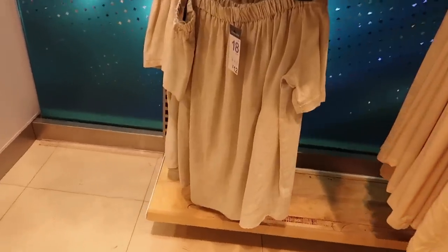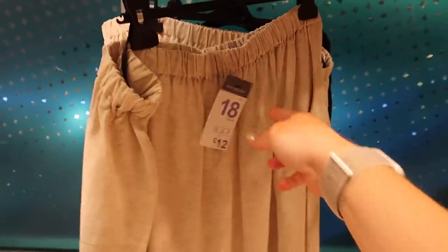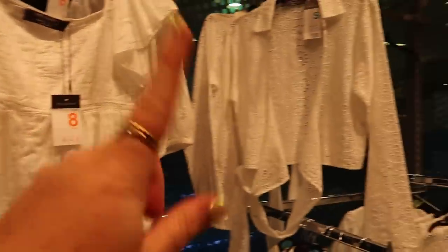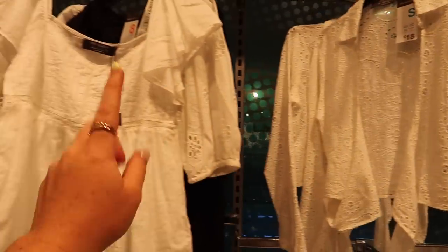This is quite nice. It's a linen off-the-shoulder top. I haven't seen a style like that in here before, and it is £12. We've also got this really nice little top here, and also this one. This is really pretty, but again, they've got no sizes in these or these.